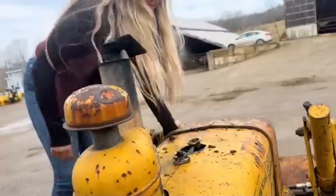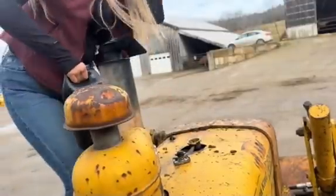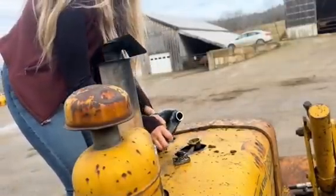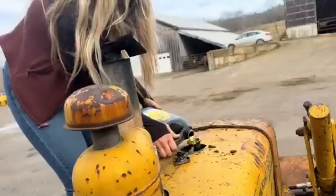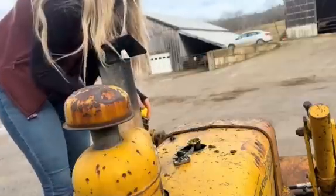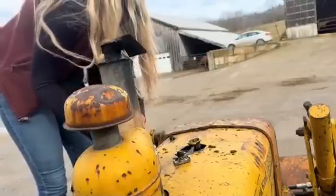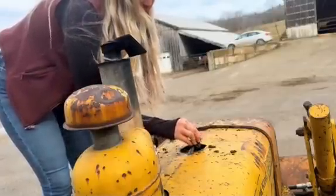We're gonna have to go get some fluid. I still have just a little bit in this jug, but I don't want to put it in the overflow, so we're gonna have to deal with it.